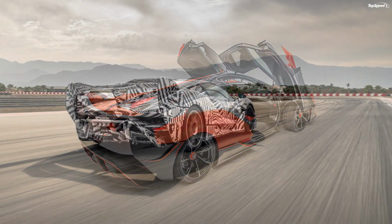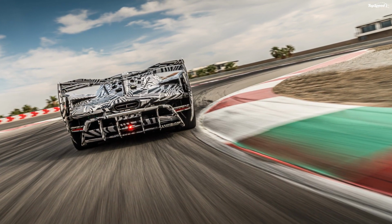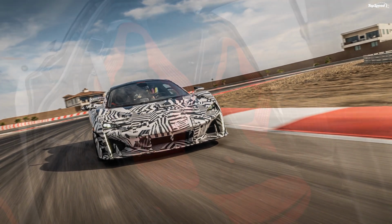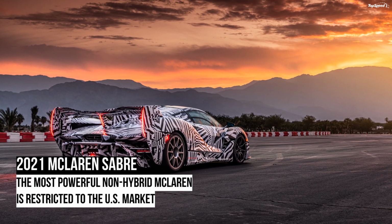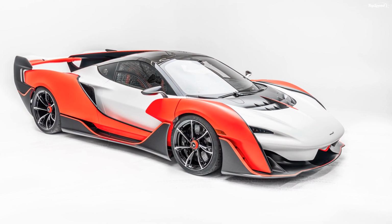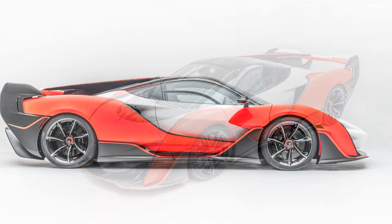McLaren didn't say how quick the Sabre is from 0 to 60 or 0 to 124 miles per hour, but it should be one of the quickest yet. When it comes to top speed, it charges toward 218 miles per hour, which makes it the fastest two-seater from McLaren as of December 2020. The transmission is most likely a 7-speed dual-clutch revised to handle the extra power of the V8 engine.